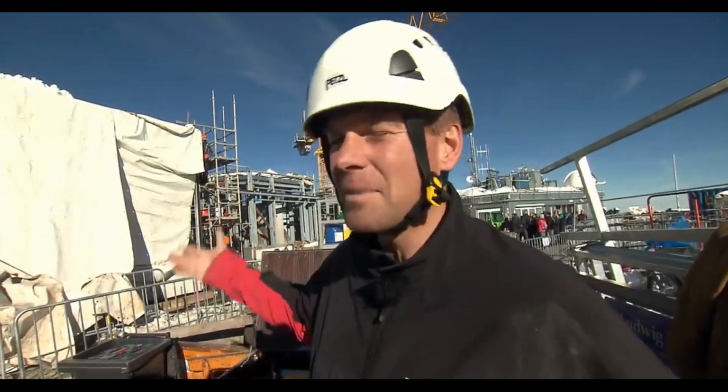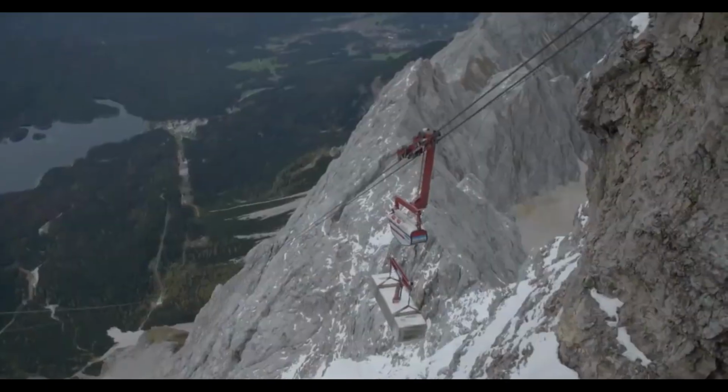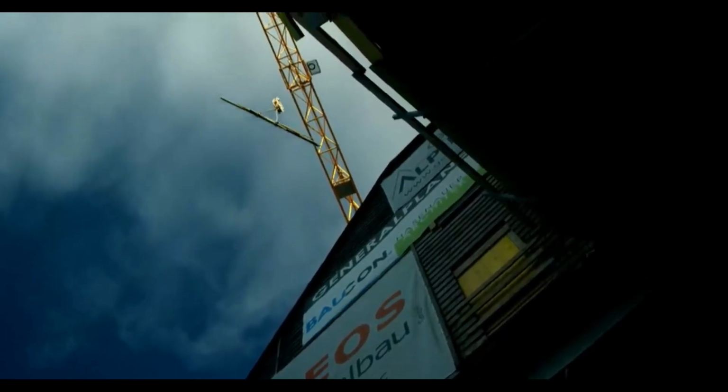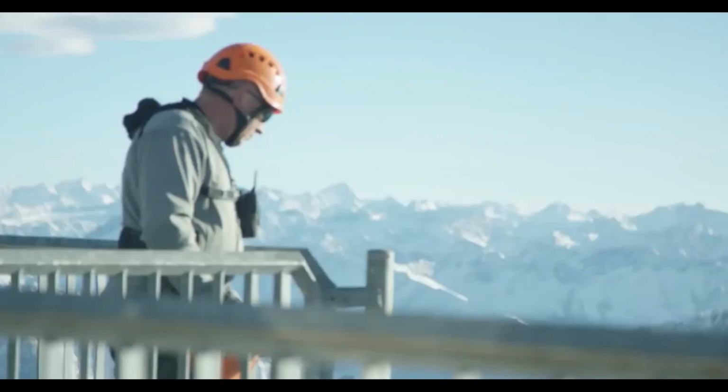In a construction site in the valley, I can drive up with 4 trucks, unload them, and everyone has their stuff. Here it all comes by crane. So of course it takes more time. That's the logistical balancing act we're dealing with up here.